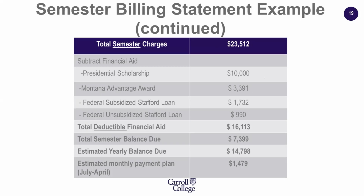Then the billing statement subtracts your financial aid that you've accepted and had approved. So your Merit Scholarship Presidential, Montana Advantage Award, and approximately 99% of your Stafford loans. The federal government takes an approximate 1% fee off of the Stafford loans. So in this instance, you may see $1,750 on a federal subsidized Stafford loan on your financial aid offer letter, but the billing statement is only subtracting $1,732, and that's because of that 1% fee on those Stafford loans.